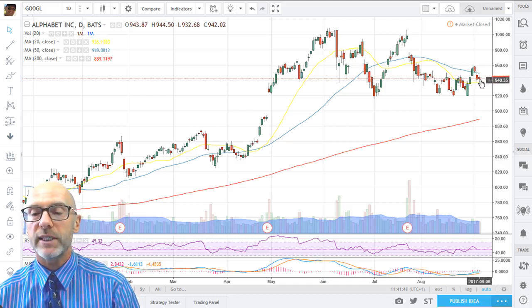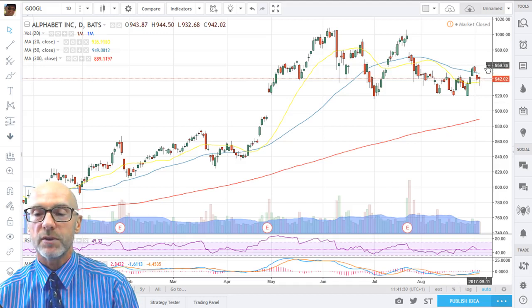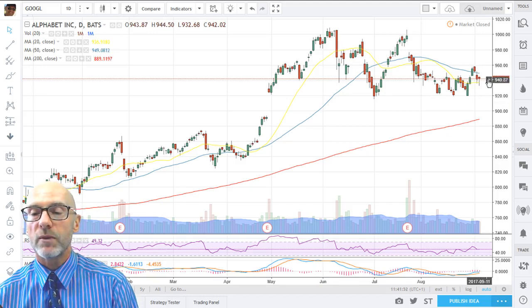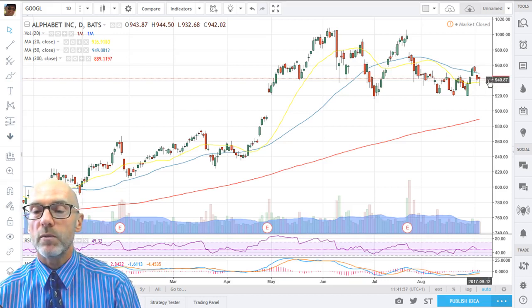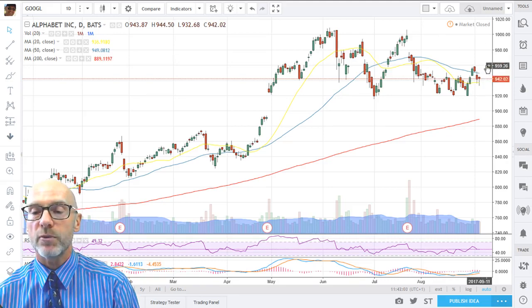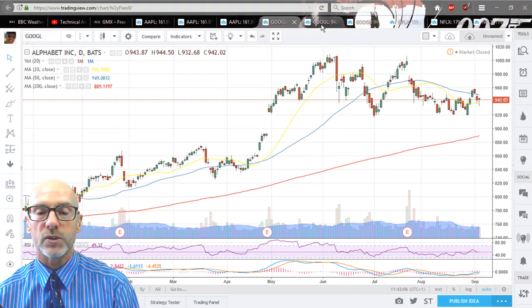Again, a bit like Apple, we need to get a bit more upside oomph to improve the picture. I mean, really, if you're neutral on Google at the moment, I wouldn't take any positive action until it breaks above 960. Then the picture would improve as the moving averages roll upwards.